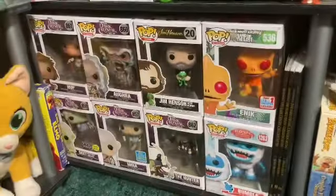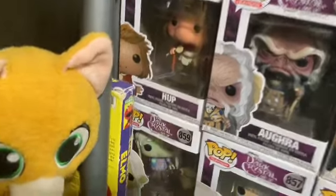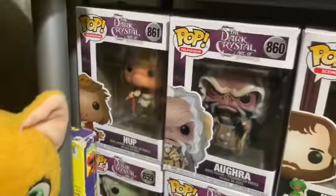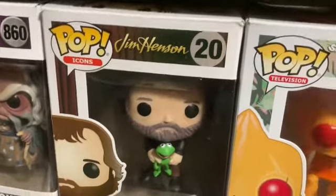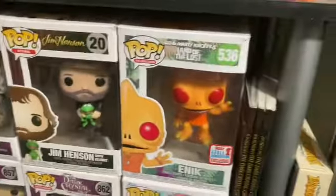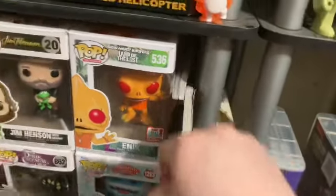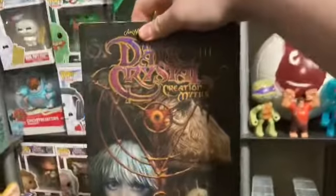Moving down, we got a Dark Crystal section. I guess kind of like a Jim Henson section. Since we got Elmo, Dark Crystal. And of course we got Jim Henson himself with Kermit the Frog. And we got some more kind of 70s stuff to fit in there with the old school puppetry stuff, Land of the Lost, Rudolph. The Dark Crystal Creation Myths comic series, one of my favorites. I love this thing. And the complete first season of Fraggle Rock.